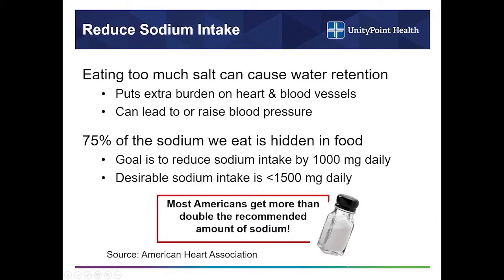First up is sodium intake. Excessive sodium in your diet can lead to fluid retention, which puts extra pressure on your heart and blood vessels. The recommended amount of sodium per day is 1,500 to 2,000 milligrams. Now, I know your first thought is probably going to be, I don't add salt to my food. But did you know that 75% of the sodium we eat is hidden in our food already? And that the average American is consuming double the amount of recommended sodium per day?